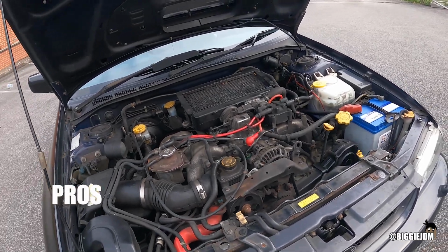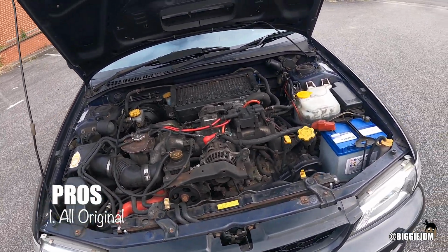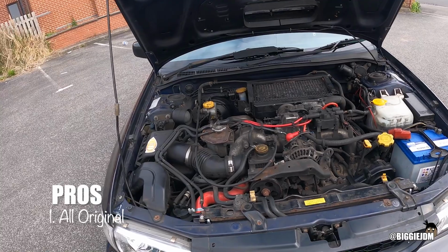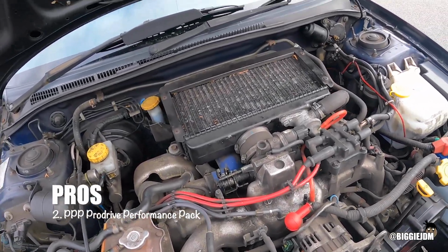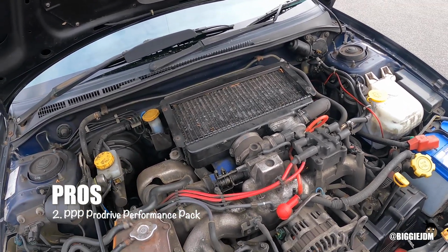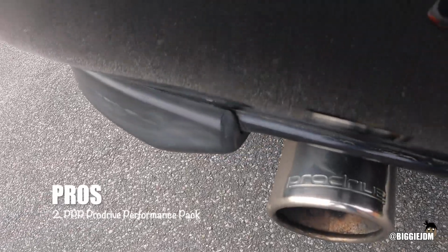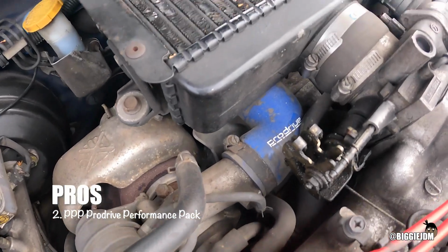We'll start with the pros on this UK 2000. One, everything's original. When I look at the car, everything looks original. Nothing's been tampered with. Everything looks cool. Secondly, it looks like it's got a Pro Drive Performance Pack. I haven't gone through all the paperwork yet, but it looks like it's had the Pro Drive Performance Pack fitted in the car. That tells me it's got a Pro Drive ECU, which means it will be running a lot quicker. It's got the Pro Drive exhaust system and it's got the Pro Drive turbo hose.